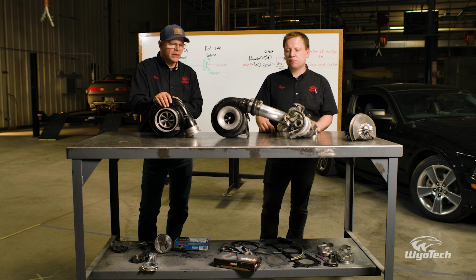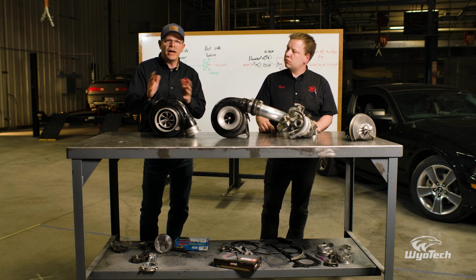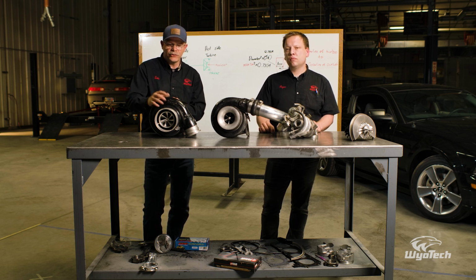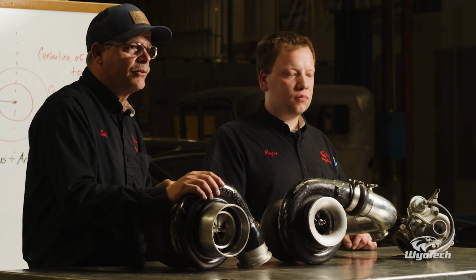Yeah, so as Roger was saying, with the restrictions of air, we want to try and match that the best that we can: the cubic feet of air we can pull through our engine versus the cubic feet of air we can pull in through our turbo inlet.